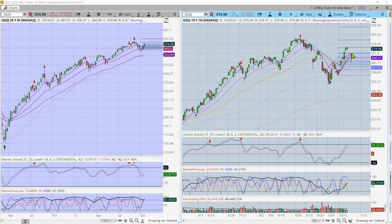It has pushed above this, and so our target, when we do a test of symmetry, is anywhere from the 78%, the 100%, or in this case, the 127.2%. That's where we're moving up. TSI has not crossed to the downside. Short-term momentum has. However, longer-term momentum on the market forecast is pointing in the upside direction.